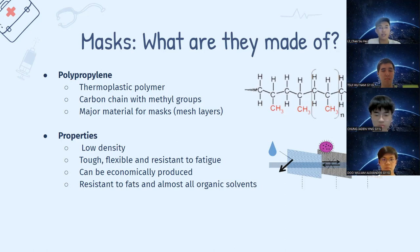Not only do they have a low density, rendering them easily accessible and portable, but their tough, flexible, and fatigue-resistant properties allow for them to stand up to a whole day of wearing. They're also economically produced, allowing for most people to afford them, and the resistance to fats and almost all organic solvents prevents the qualities of the mask from diminishing over time.